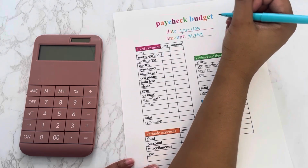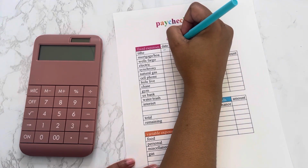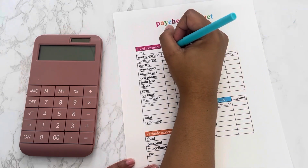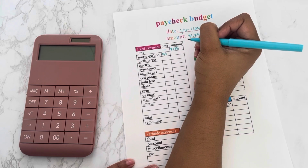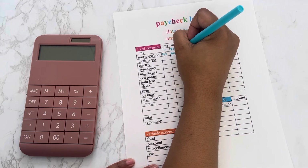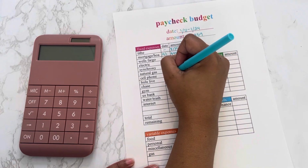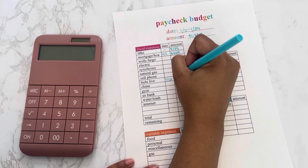So starting with tithe, this does not have a date, but we will be budgeting 10%, so $175. And then for my mortgage, we are going to pay half of my mortgage due on February 1st, and that is going to be $445. And then next we have my Hulu Live, which is due on the 12th. And my portion of that bill is $23.